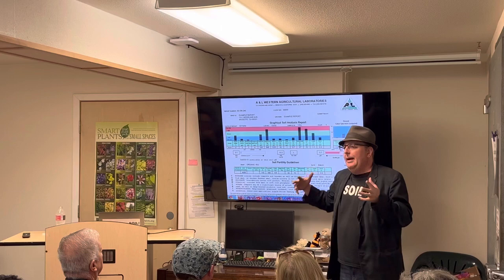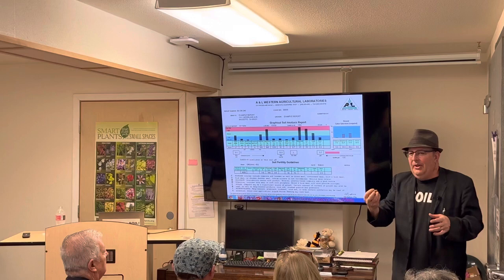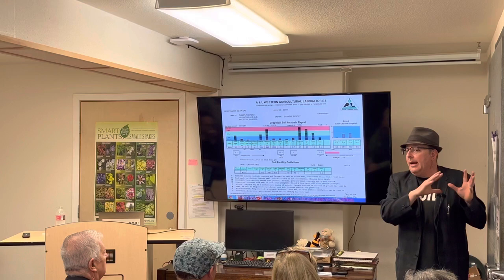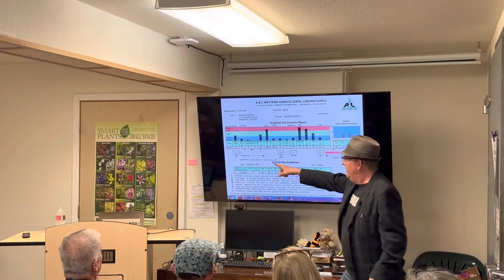They take the soil sample, they dry it, they grind it, and then they weigh out some of it. They get a weight, and then they put it in a 600 degree oven, burn off all the organic matter, and weigh it again. Now it weighs less, and they can calculate the percent organic matter from that. And the soil has 2.7% organic matter.